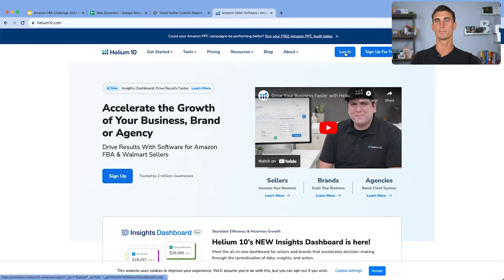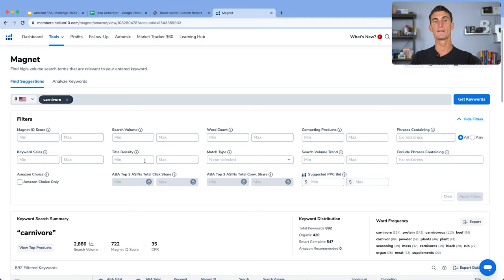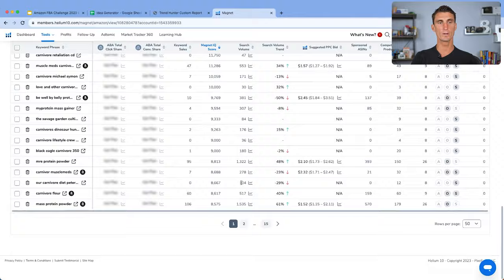Go to tools and then magnet tool. Just gonna put it in the magnet tool here. Click get keywords. I recommend again for title density putting 0, 0 and clicking apply filters. And then going down here and going to the magnet IQ score, putting it in order and just start going through this list and start looking one by one.